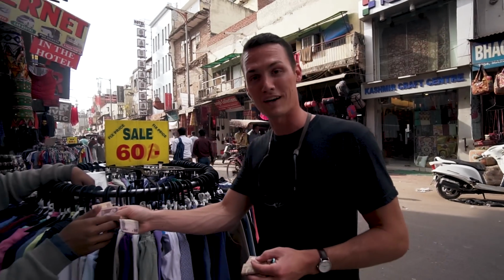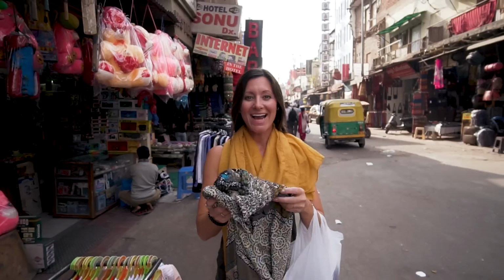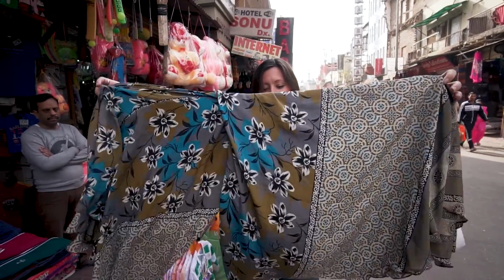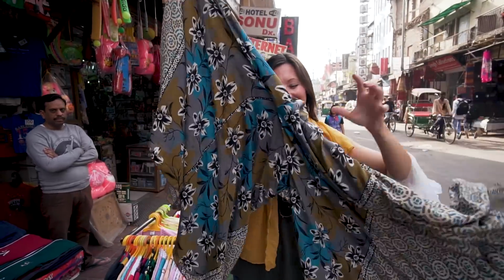Rupees is $1. So I just bought some Holi pants for $1. Thank you. I got these beautiful silk pants, but they're so wide. It's gonna look like a skirt. At least that's the plan.